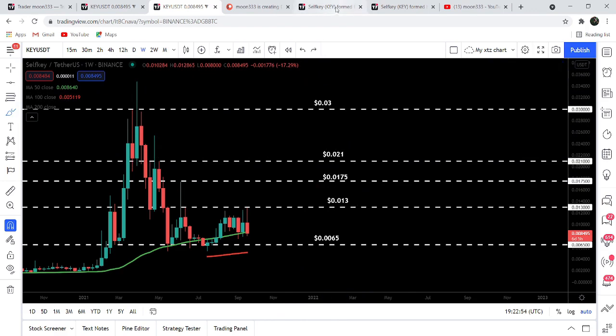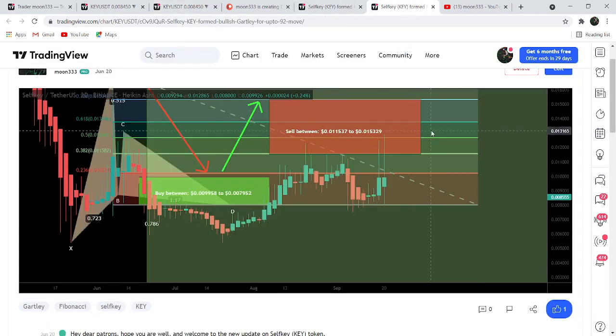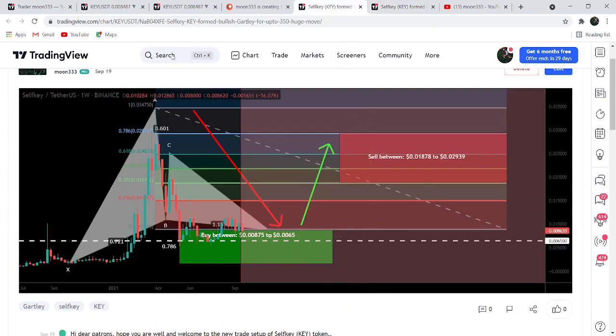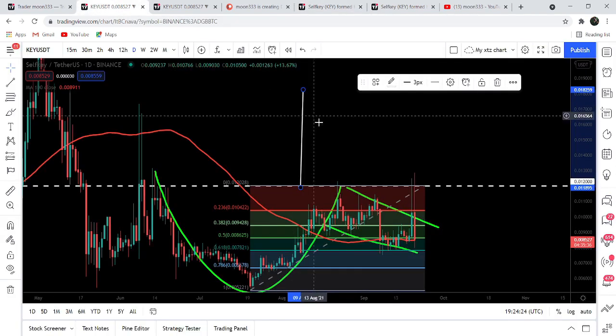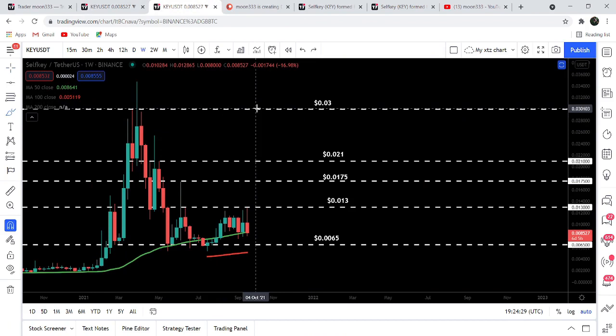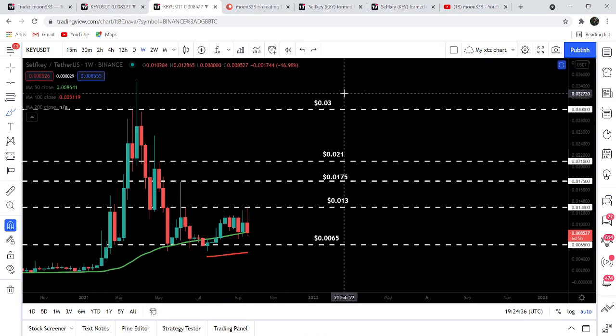Now let's take a look at the sell targets of this big harmonic reversal move. Sorry, not this one. This is the big harmonic bullish reversal Gartley move. And the sell target starts from 1.87 cents and goes to 2.39 cents, very close to 3 cents. That will be our final resistance. And after breaking out this level, the price line can start a very big bullish reversal. So this is a complete trade setup, including stop loss strategy as well, because stop loss is very important.